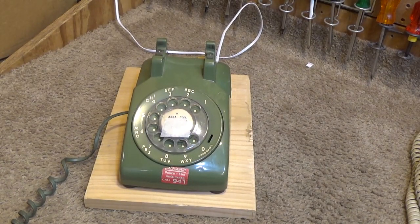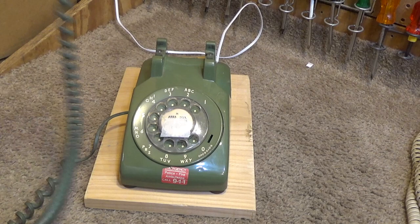This is a test of this Western Electric Anatan telephone, model 500. Very nice telephone, over and out.